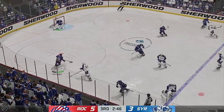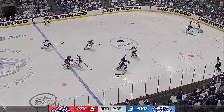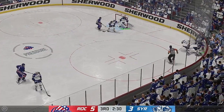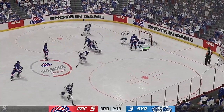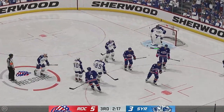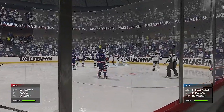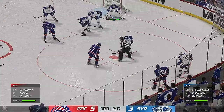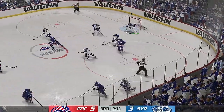The Americans have it from their own end. Rochester's got it in their own zone. Along the half wall with the puck. And he had the answer on that one. Save made by the goalie. Goaltender covers it up. We get a whistle to slow things down. Here in the late goings of the period, Rochester's really controlled the pace of play these last few minutes, leading by two.